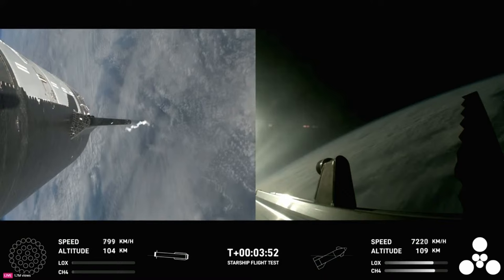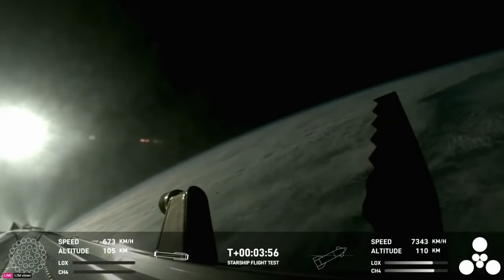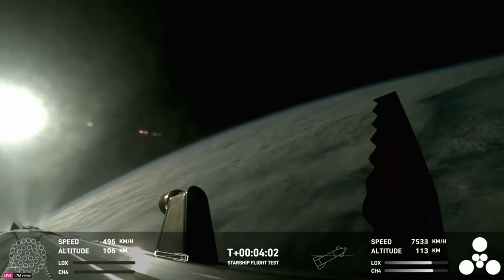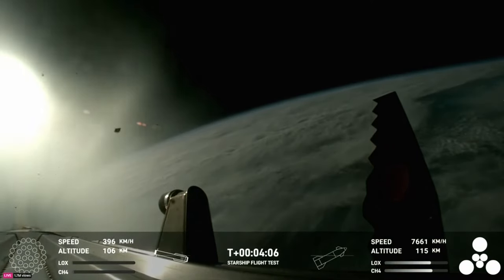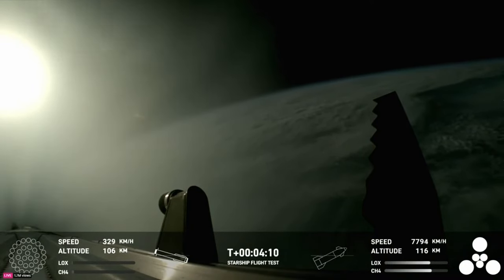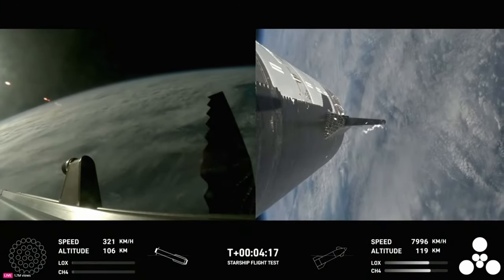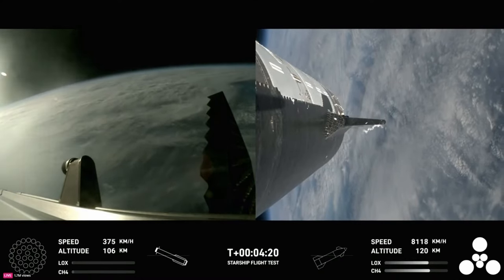We're only using the Super Heavy booster's 13 center engines from here on out, as whenever they relight, you'll be able to see that in the left bottom corner. Those are the ones that can gimbal. In other words, they move and change direction in order to change the thrust to steer the first stage back to Earth. Wow, these are just incredible views coming to us.